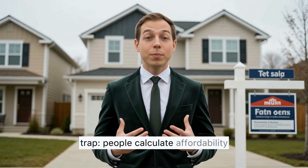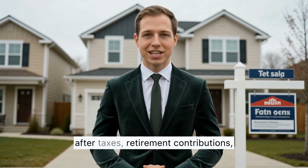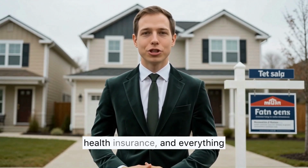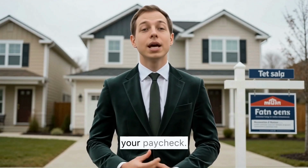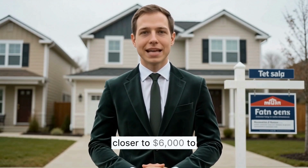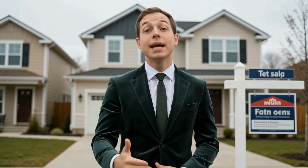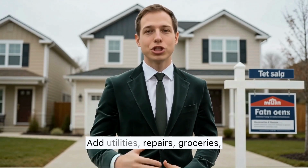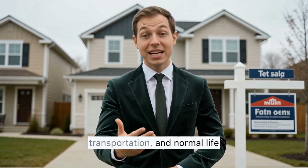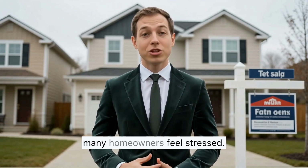People calculate affordability based on gross income, but they live off net income. That's the money left after taxes, retirement contributions, health insurance, and everything else comes out of your paycheck. So if you make $100,000 a year, maybe your take-home pay is closer to $6,000 to $6,500 a month, depending on your state and deductions. Suddenly, a $2,300 housing payment doesn't feel light anymore. Add utilities, repairs, groceries, transportation, and normal life expenses, and you realize pretty quickly why so many homeowners feel stressed.